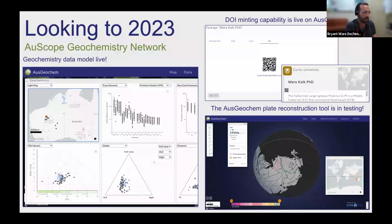And then coming later in the year, but we've been playing around with it in our test environment, is the AusGeochem plate reconstruction tool. Here in the bottom right of the screen, you can see a little teaser of what we've been going on there. So that's being built, being worked on, and is in test. So keep an eye out for that later this year.